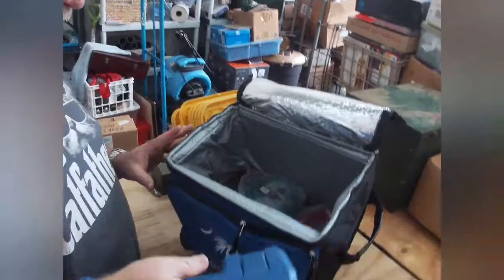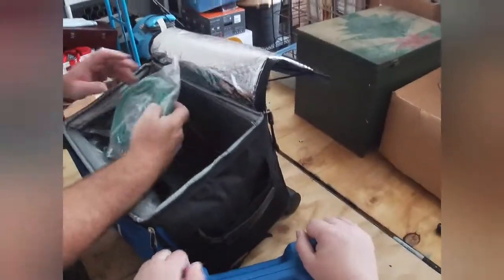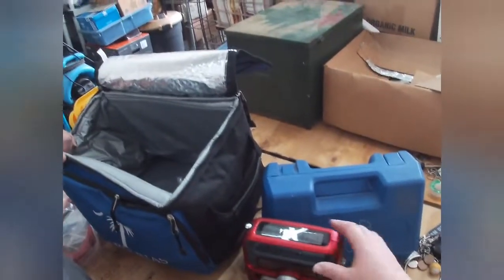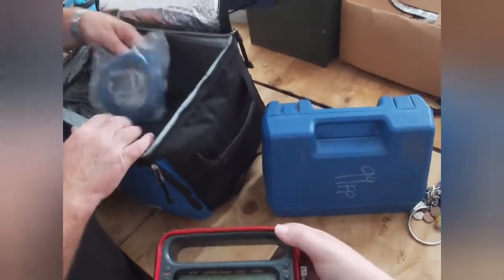Something that was 99 cents. It is just a case. Wire here. That's one of those turning radios. Oh, it's like an emergency flashlight radio thing. Those are kind of cool.